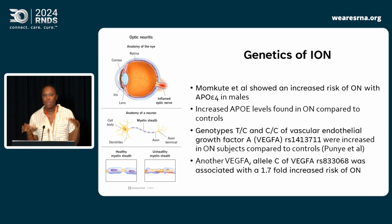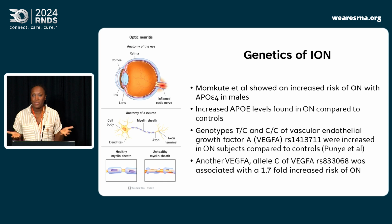So now I'm going to dive more into the rare neuroimmune disorders and what I was able to find in terms of genetic linkages within the literature. With idiopathic optic neuritis, there are quite a few genes, and I'm just going to hit on a few of them. One that came up was ApoE4, which may not be as familiar to optic neuritis, but is usually seen associated with Alzheimer's disease. It is a cholesterol metabolism gene, so it's quite interesting that it's seen at increased levels in optic neuritis patients as compared to controls.